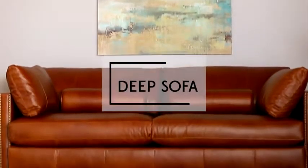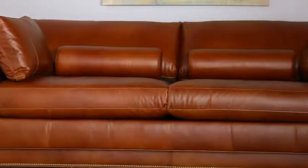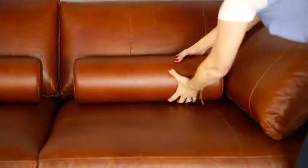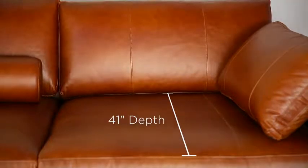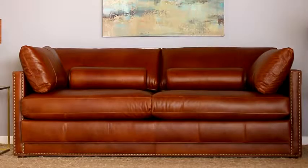A longer, deeper sofa is a great option for a TV room or den. It typically seats 4 to 6 people and can run from 8 to 10 feet. This contemporary leather sofa features a 41-inch seat depth, which is great for sinking in and lounging. Leather is a solid choice for a TV room where you might be enjoying drinks and snacks, since it wipes clean.